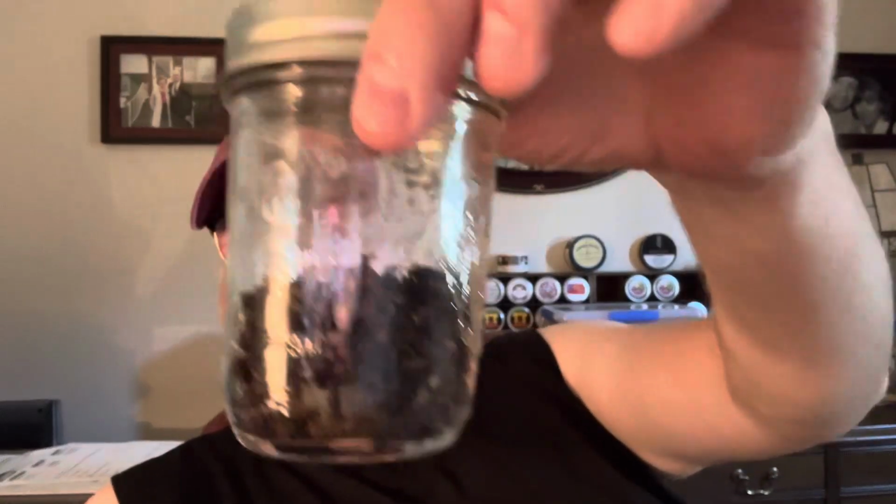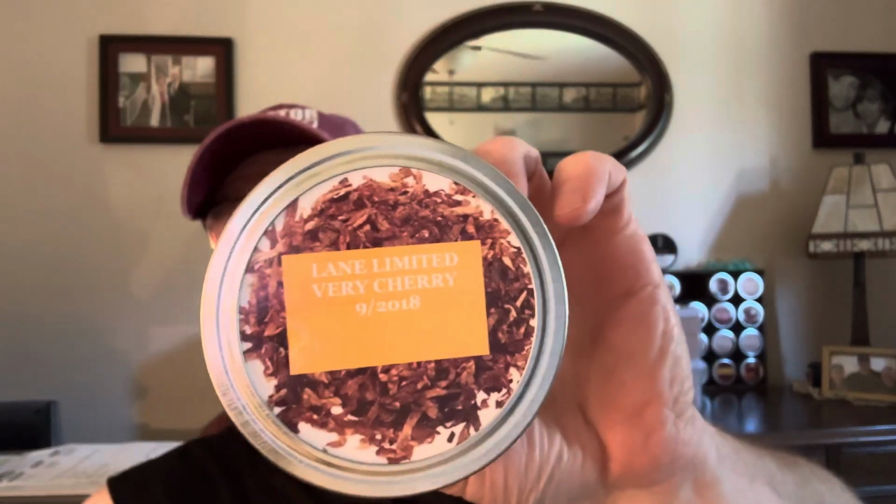I picked up another one in September of 2018. As you can see, this one has gone down a little bit. This was Lane Limited's Very Cherry. I'll hold them up in case you need to get a screenshot of them and you want to check some of them out if you haven't. The Lane Limited Very Cherry, a good blend. Not medicine-y. I guess that's the word I'm looking for, medicine-y. But overall, a very good blend to get. Can't go wrong with that one.